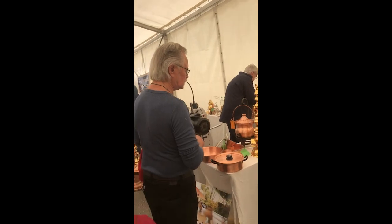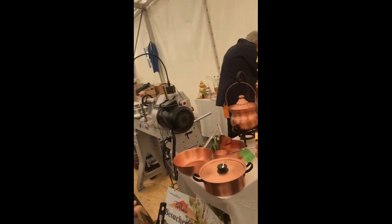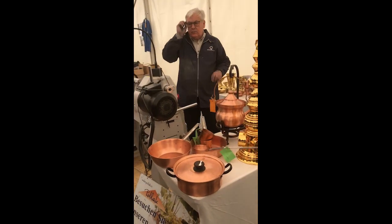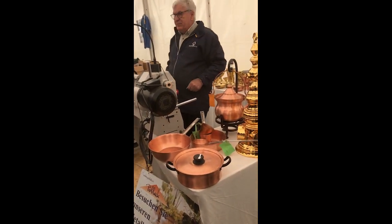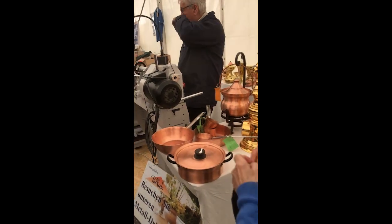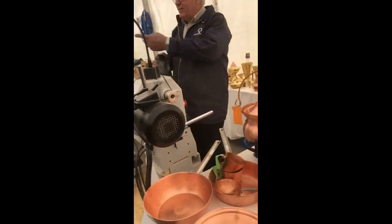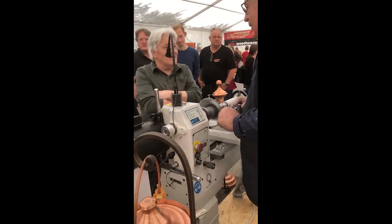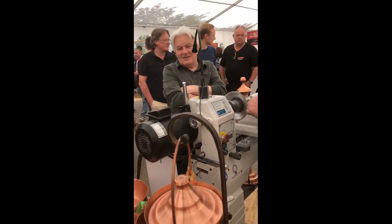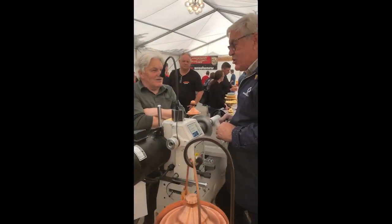Oh, this is an interesting thing here. That's a woodturner, but he is a metalworker. So he does this special metal pressing technique. No working at the moment.